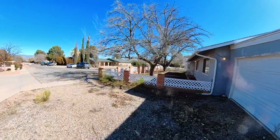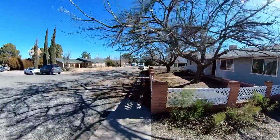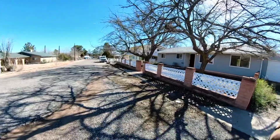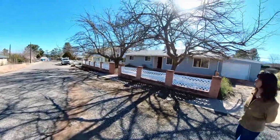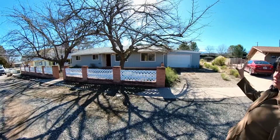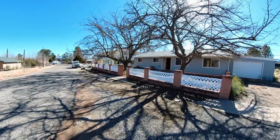So as you can see, very beautiful mature trees in the spring, summer, and fall. These trees are just magnificent. They're beautiful, lush trees in the front. They really are. They're absolutely beautiful. And they produce a lot of shade. So in the summertime, with these trees just being full of green leaves, it does create such a beautiful shade to keep it cool inside.